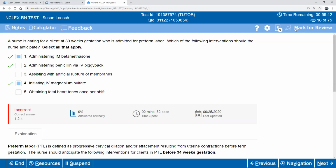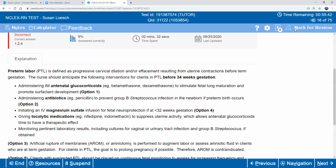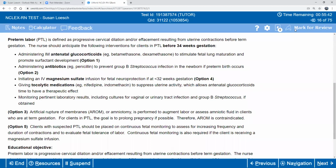So the only one you missed was the penicillin. Oh, penicillin. How are we getting the penicillin? Oh, that's right. Yeah. Just in case. Okay, to prevent group B strep, that's right, because it's at 36 weeks.